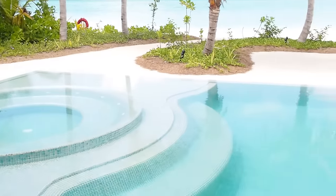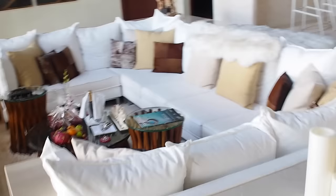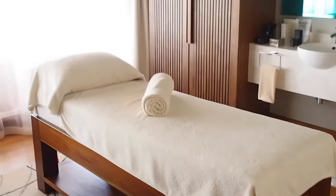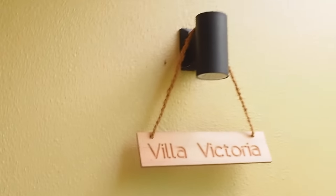Okay, 770 square meters. This is the largest suite that they do here. It's a 2-bedroom pavilion, and it's absolutely insane. This suite also has its own spa. Outdoor shower. Yeah! This is a bit all for me.